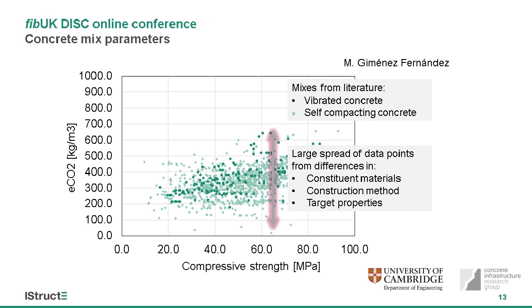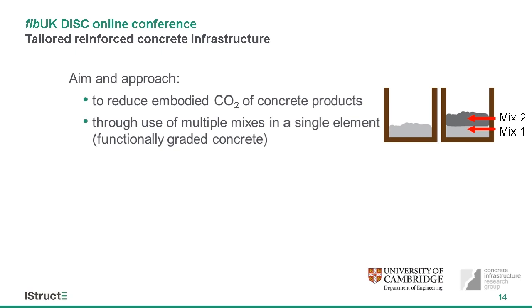But then there's a further piece: how do we do even better than best practice? And that's what we look at with our tailored concrete. The idea is to reduce the CO2 content of our products, and that's through using multiple mixes within a single element. This is also referred to as functionally graded concrete. So instead of having one bulk mix throughout, we potentially use more than one mix.